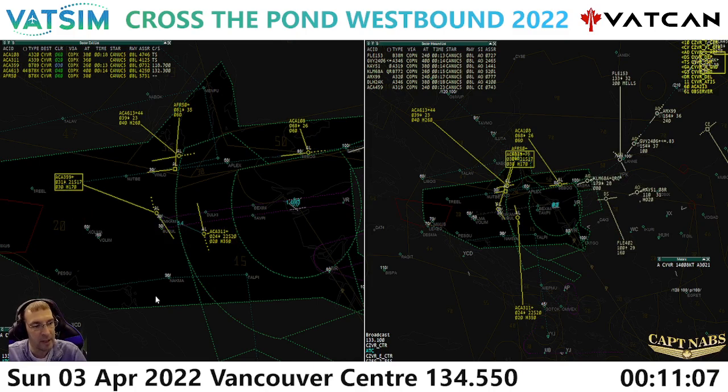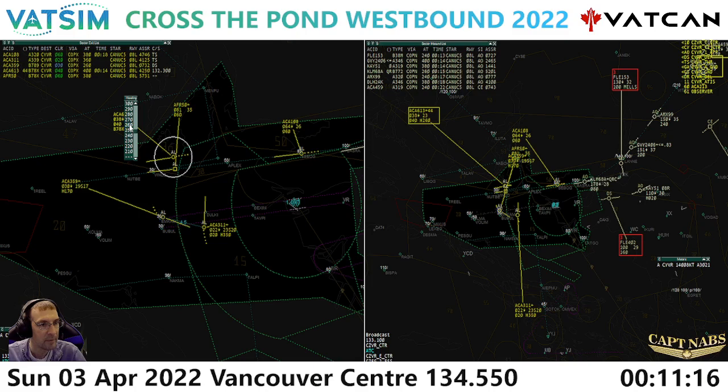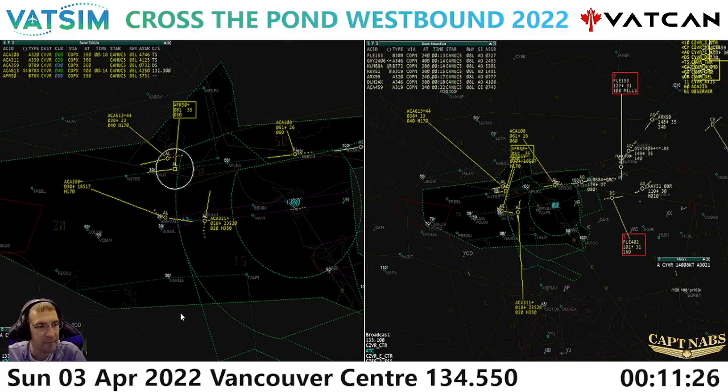Air Canada 359, speed 170. 170, 359. Air Canada 613, turn left heading 170. Left 170, Canada 613. Air France 50 heavy, descend 5,000. We've got a lot of descents here. Air France 50, descending to 5,000.